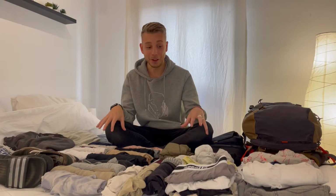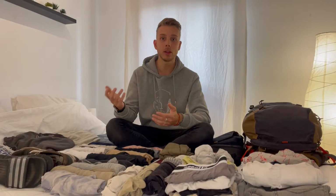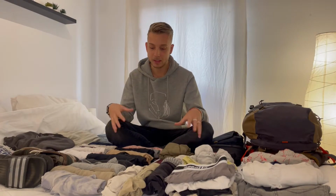Isn't it amazing that I could fit literally all of this in my 50-liter backpack? If I look at this now, I'm like, this is never gonna fit in this small backpack. I mean, there are certain things you have to keep in mind, right? Because I did not use all of the things that are here. If you are staying in hotels, you might not need some of the items that I have here.